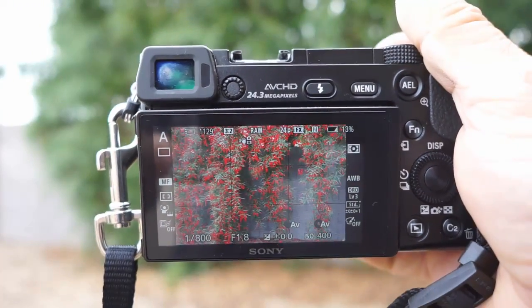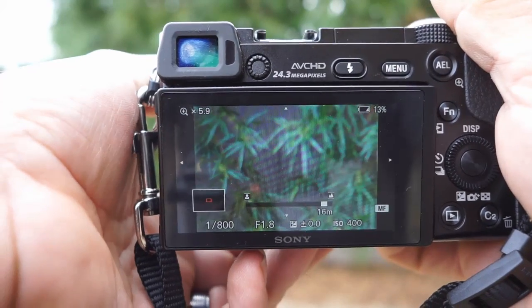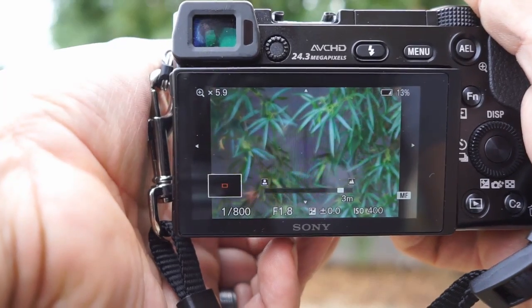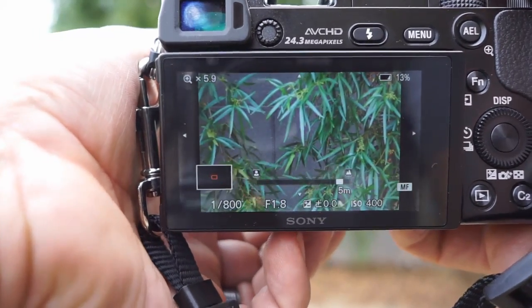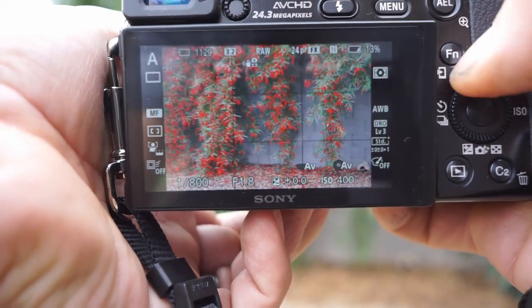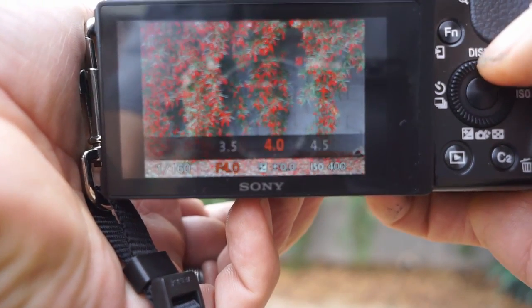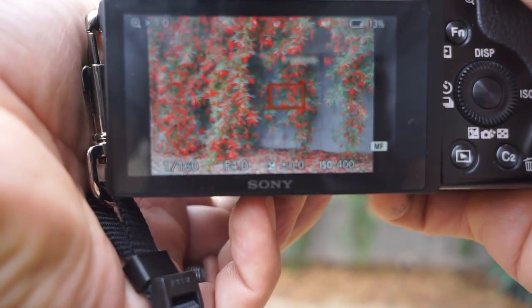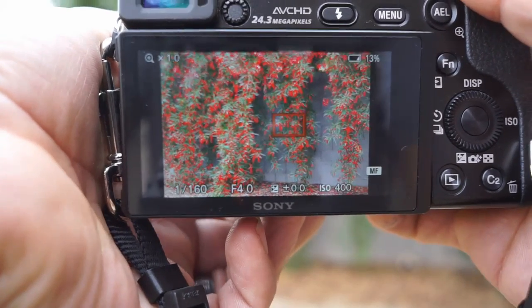Alright, so how is this lens with manual focusing? Okay, right here I have it at f1.8, and it is tricky to get the peak focusing to work when it's wide open. However, if I zoom out and I step it down to f4 and then try manual focusing, it's a lot easier to see.